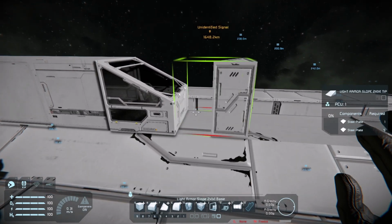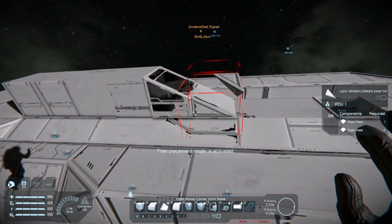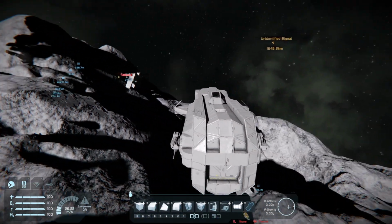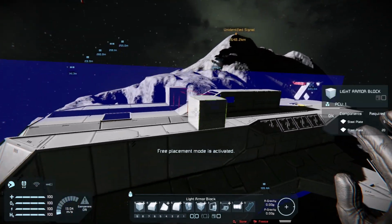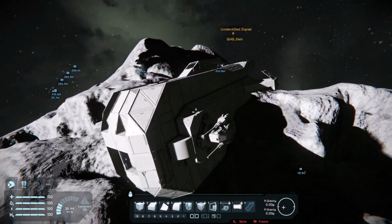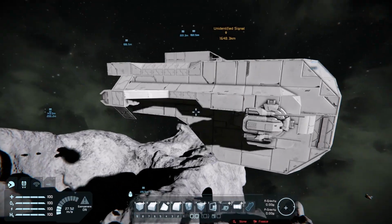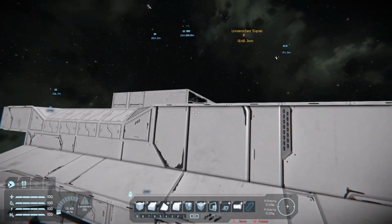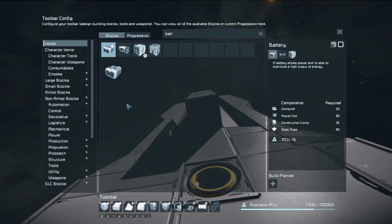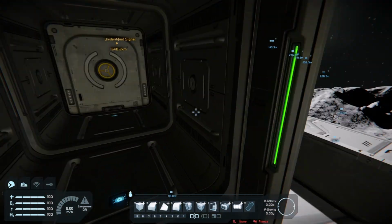What's going on here? I don't know if I can do this. This doesn't feel right. Do you know what? I think I can. Oh, I don't know. I'm bouncing between trying to get away with it and fixing it. I'm going to try and get away with it. Let's slap a battery down real quick. And a gravity generator, actually.